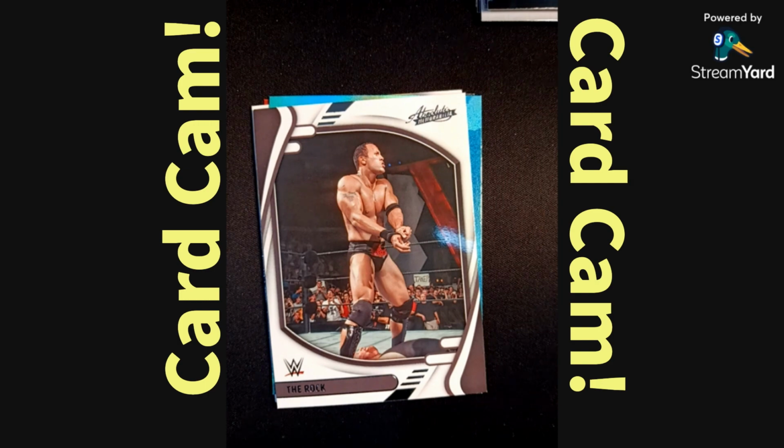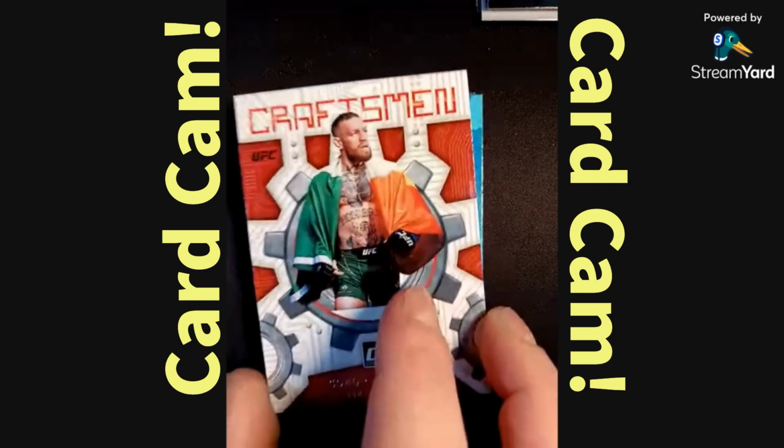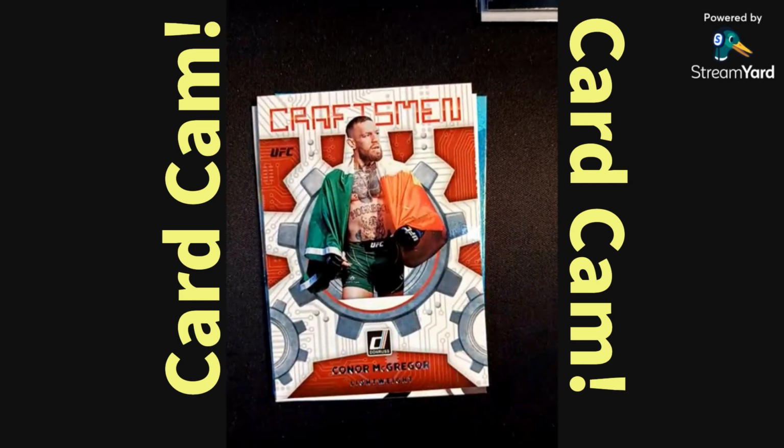Then we bounced over to MMA. Not too surprised by this guy. Conor McGregor. We've got a Craftsman insert from the 2022 Panini Donruss UFC set. Nice MMA sale to add into this. I don't disagree with that buy at all. That's one that I think is a sharp design. It's modern. It's clean. It's an iconic athlete on the card. I think that's a great buy here as we go through the cards.